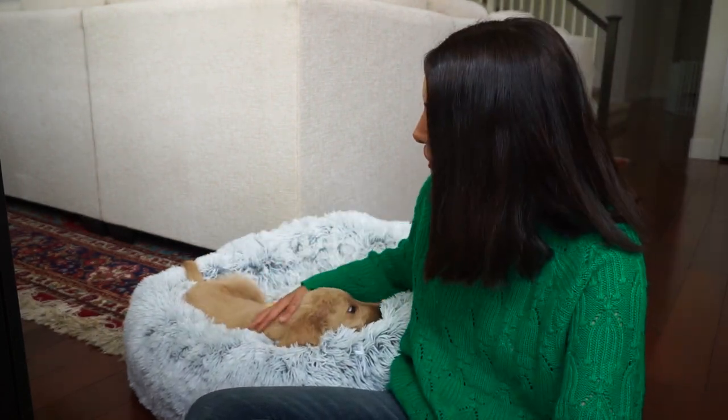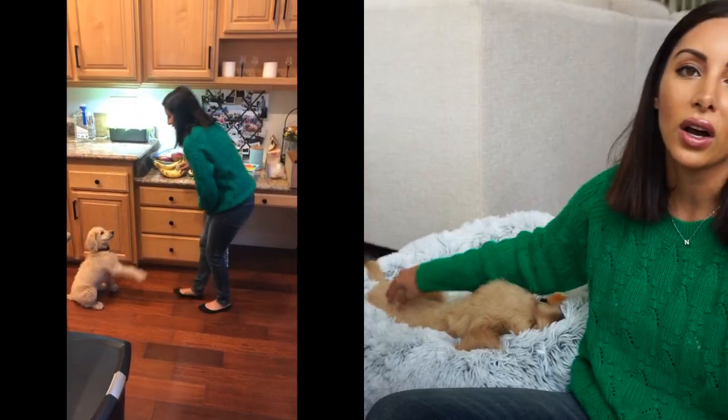Her schedule right now is she'll probably go to bed between 9 and 9:30 at night. She'll wake up between 5:30 and 6 in the morning. So she's got mommy and daddy on her toes. But she's been just such a joy. I love her so much. She's such a playful, loving dog.